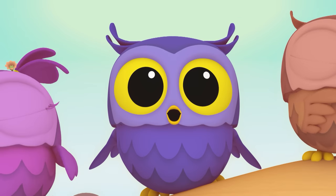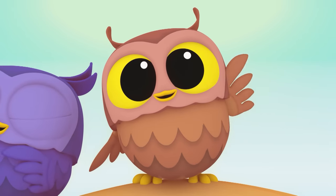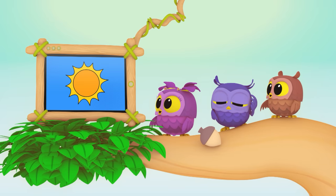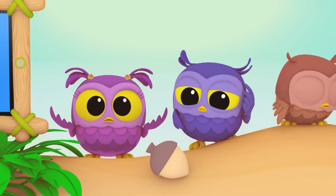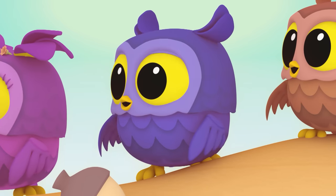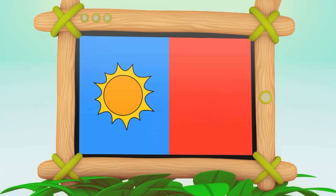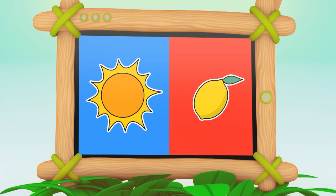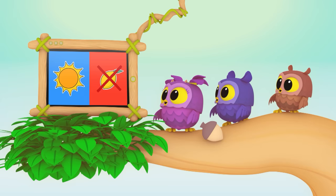Hoot, Scoot, Wah, it is round and it is yellow. So, what is it? Scoot guessed first. Is it a lemon? No, it's not a lemon. This thing isn't a kind of food.